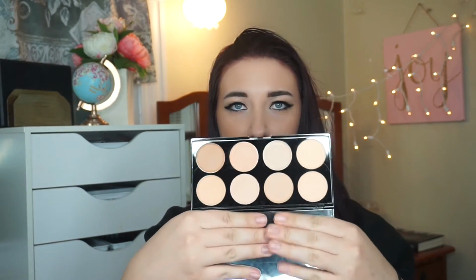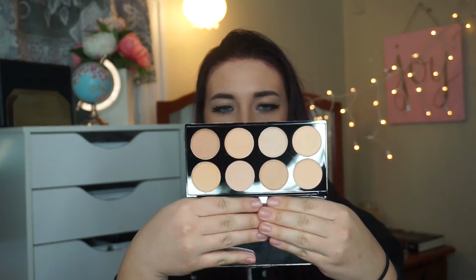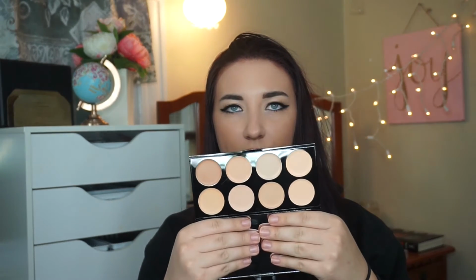And this is what the shades on the inside look like. I haven't used this yet, but I have every intention of using it for clients. I feel like this would be perfect because it can be hard using different concealers, like the Maybelline Fit Me concealers, a whole bunch of different ones on clients. Instead, I could just pick up a medium to dark one as well and use all of these colors plus the other colors in the darker palette and have a full selection and range.